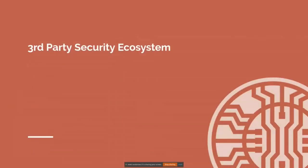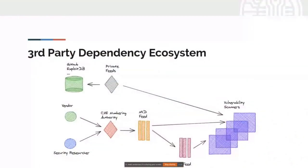Now, how the third-party ecosystem really works. At the heart of third-party dependency, there are CVE numbering authorities. There are over 100 CVE numbering authorities, and these are a variety of either vendors, CERTs, government agencies, bug bounty companies, or even vulnerability feeds themselves. These CVE numbering authorities receive requests from either a security researcher or another vendor who is not a CVE numbering authority, and they will generate a CVE for them. The scope of what these authorities can provide, well, it depends. For instance, Apple is a CVE numbering authority, but it can only generate CVEs for Apple only.